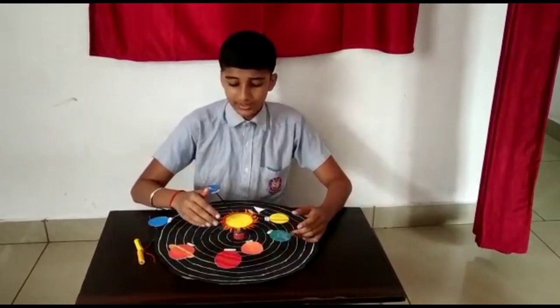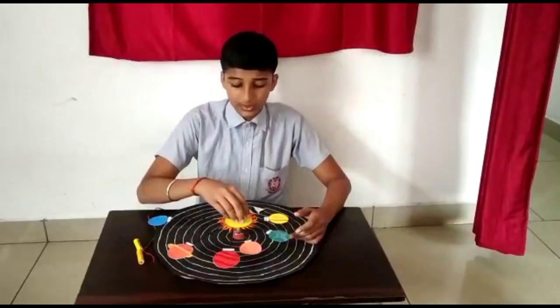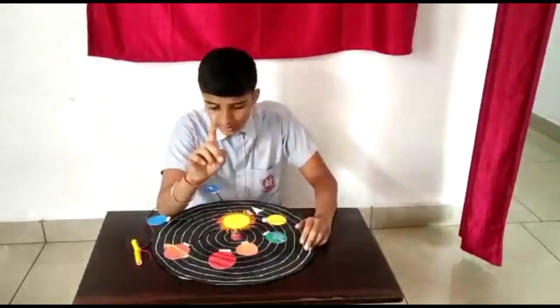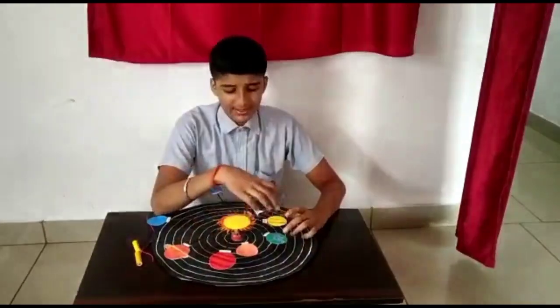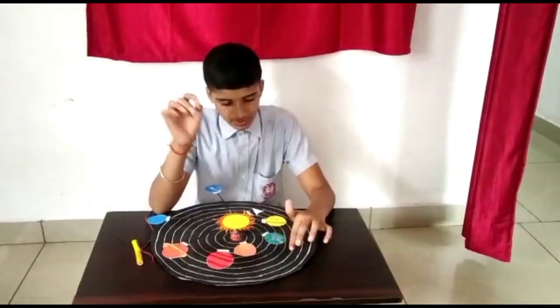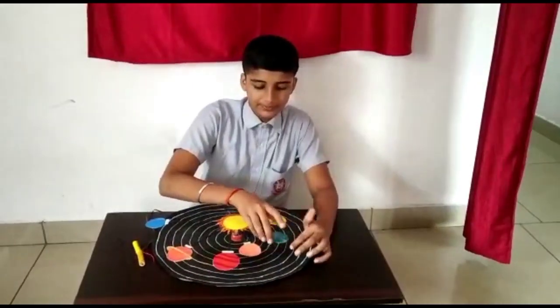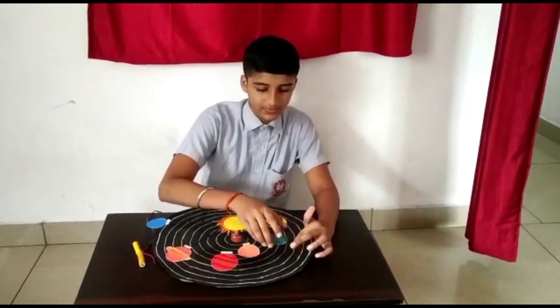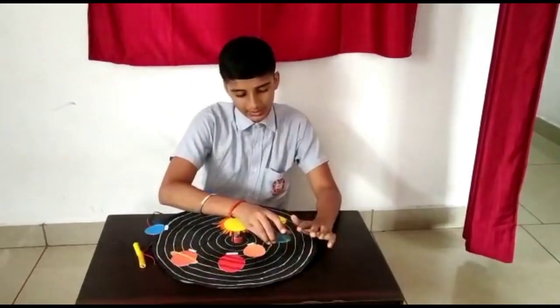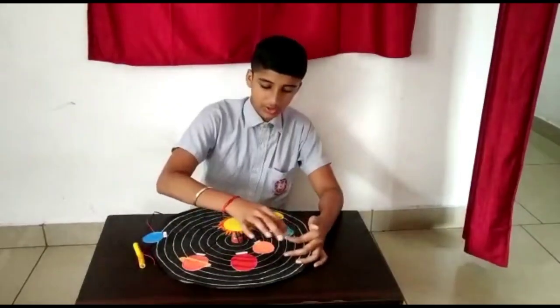We can say that we get vitamin D from the sun rays. The Earth has one moon, Jupiter has 57 moons, and some other planets have some moons. The moon rotates when it goes here. Half of the planet Earth gets the rays of the sun and half of the planet is getting night. Then again it rotates. It also rotates.